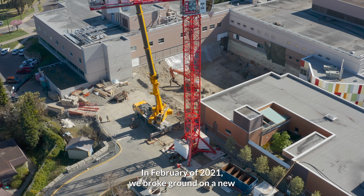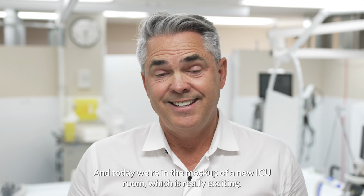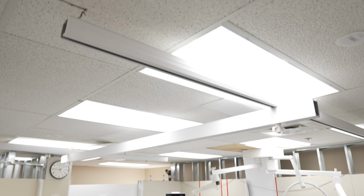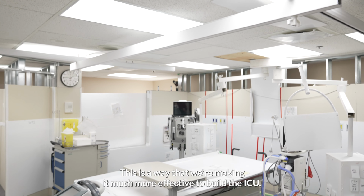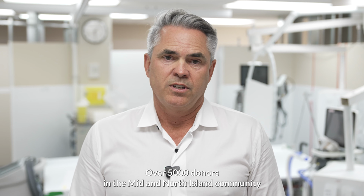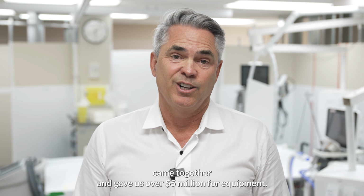In February of 2021, we broke ground on a new $42 million ICU, a phenomenal undertaking. And today, we're in the mock-up of a new ICU room, which is really exciting. This is a way that we're making it much more effective to build the ICU. Over 5,000 donors in the Mid and North Island community came together and gave us over $5 million for equipment.